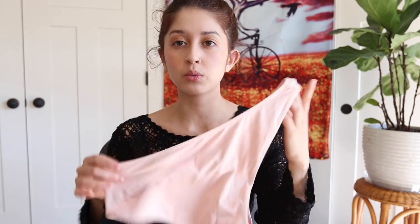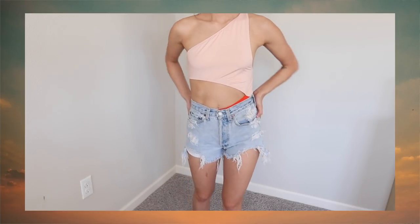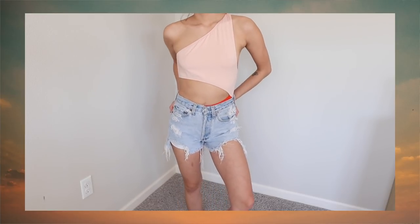Just like the other one, I feel like I could rock this with high-waisted shorts or jeans or even a skirt for the summer. Like if I'm going on vacation or at the beach, and I think it would go really well.